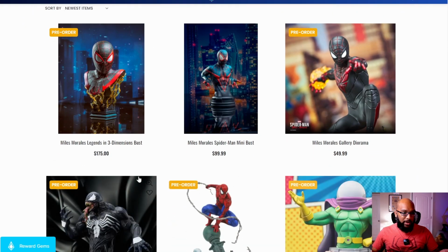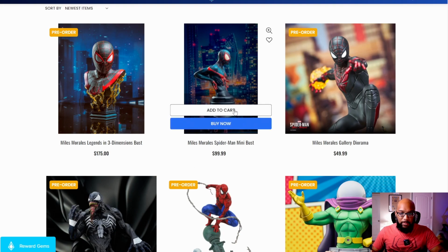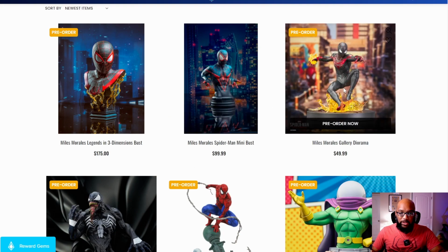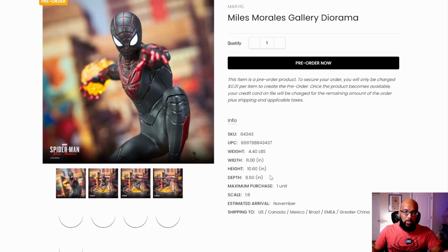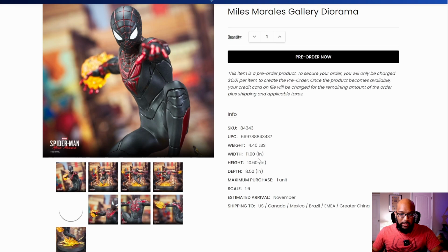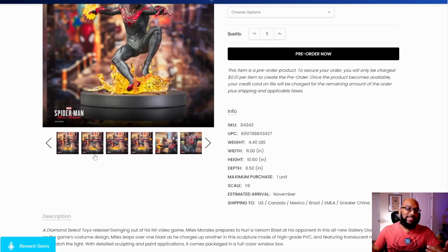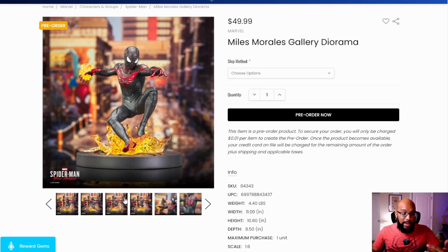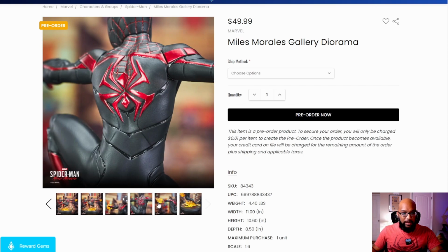So let's look at this Spider-Man stuff. We got this Miles Morales bust here. It's $175. Here's another bust from Miles Morales, and then here's a regular statue. This is their gallery diorama statue here. So you see the height of this statue here, we got 10 inches and the width is 11 inches. So, you know, it's 1/6 scale. It's not small, and it has a cool looking effect right there. So you can see that little fiery type of effect or energy effect right there.